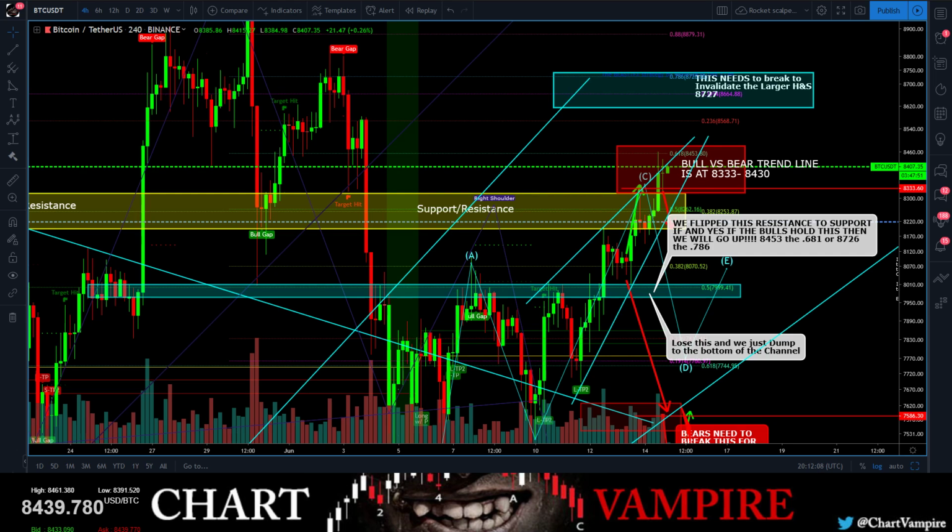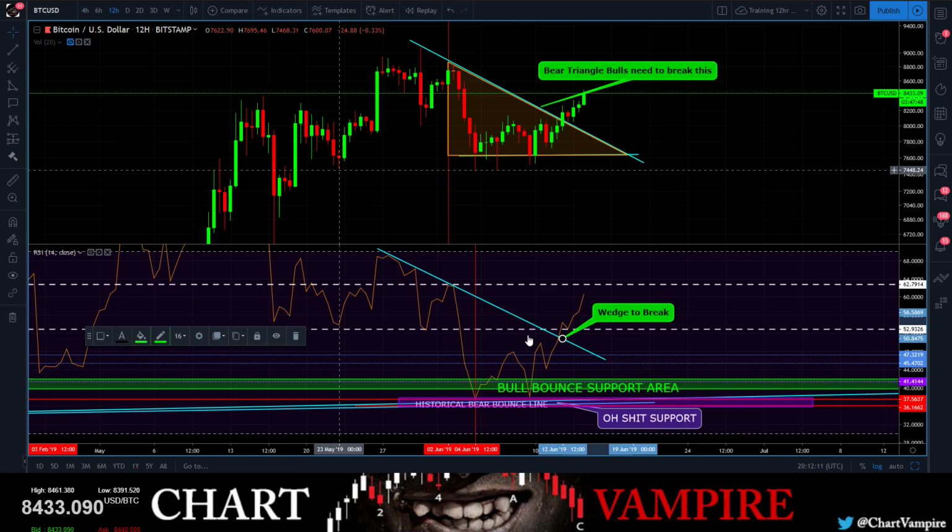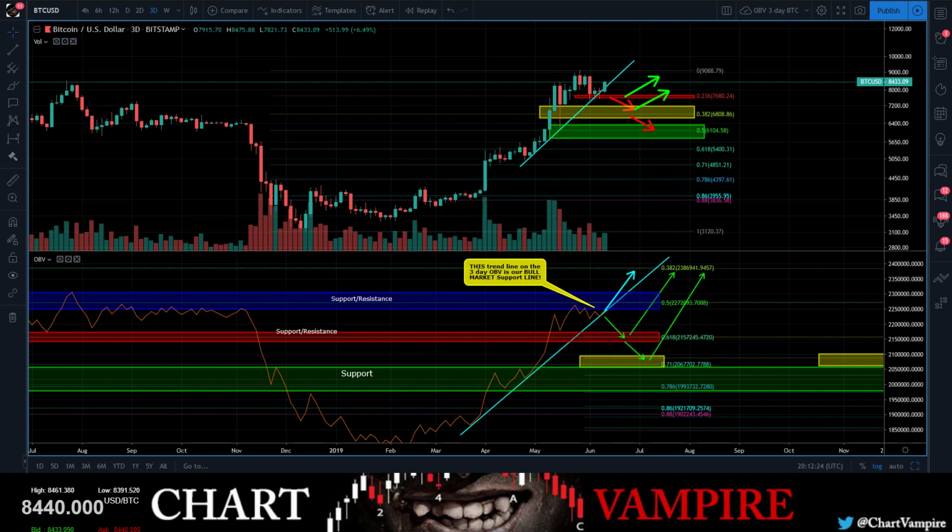On the 4 hour, it just put in a hanging man, but it's still continuing to go up. Right, RSI break. There's the RSI break. It just continues to run. There's that double bottom with the RSI break, and you're coming up to the moment of truth on the RSI.